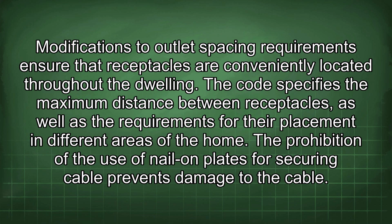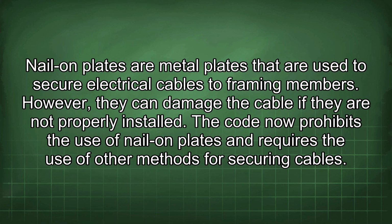The code specifies the maximum distance between receptacles, as well as the requirements for their placement in different areas of the home. Prohibition of the use of nail-on plates for securing cable prevents damage to the cable. Nail-on plates are metal plates that are used to secure electrical cables to framing members. However, they can damage the cable if they are not properly installed. The code now prohibits the use of nail-on plates and requires the use of other methods for securing cables.